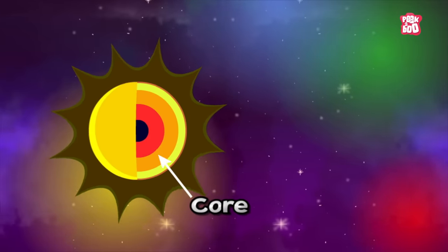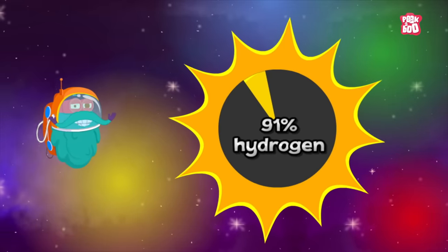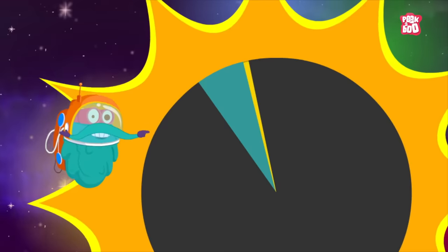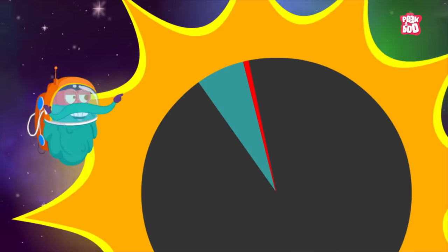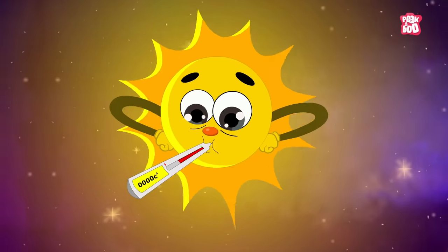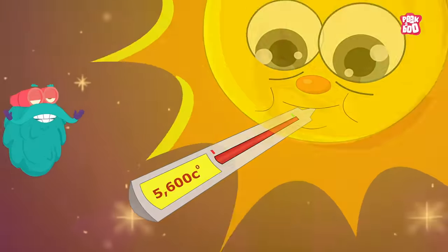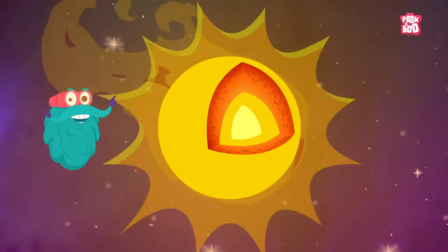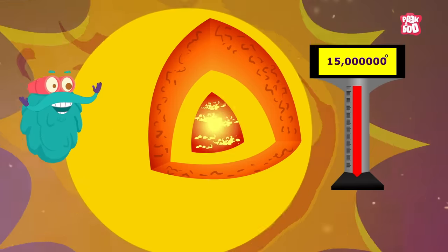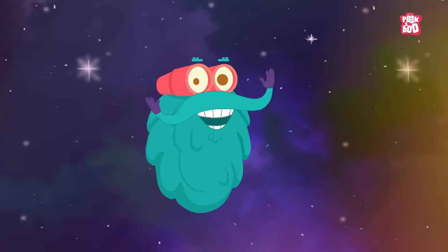In terms of atom count, the Sun is made up of 91% hydrogen that acts as its fuel, 8.9% helium, and 0.1% heavier elements like nitrogen and carbon. The temperature at the surface of the Sun is about 5,600 Celsius, which rises as we go inward towards the center of the Sun, where it reaches around 15 million Celsius. Now, that's really hot!